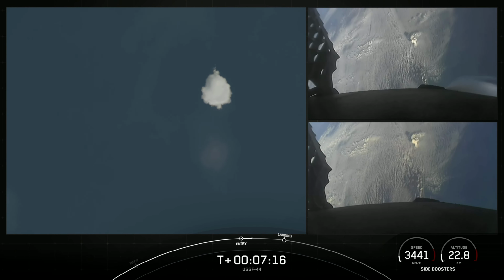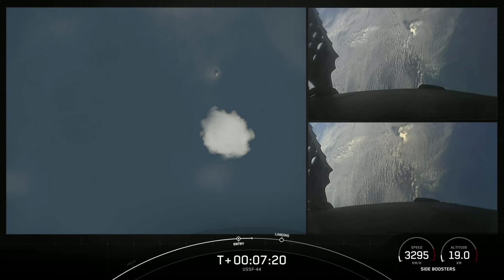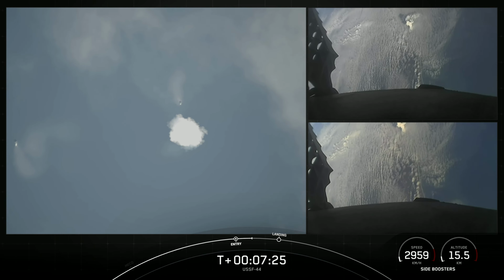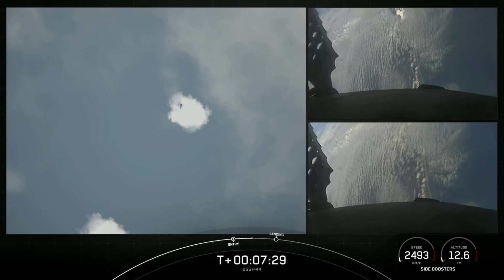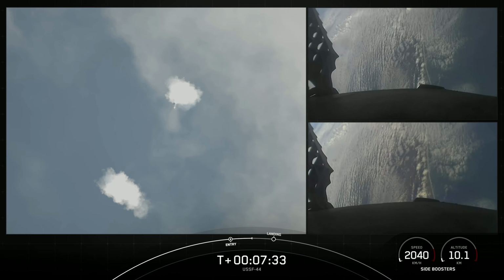Now, after liftoff, at about 2.5 minutes into flight, those two side boosters will separate from the center core and come back to Earth for simultaneous landings at landing zone 1 and landing zone 2, which we have a beautiful view of there on your screen. We're expecting the landing burn to begin in about 30 seconds. The side boosters will be refurbished and used in future missions.